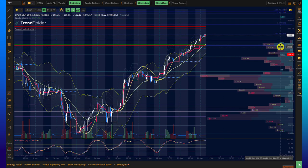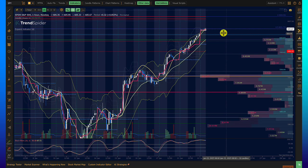SPY has spent the last 4 hours sitting in this range. Is it bullish? Yes. Could the bullish action continue? Yes. Could it also pull back before it bounces? Yes. Where do I think the ideal buy point is? 602. Could it come in and hold 604 and move upward? Look at all the liquidity measures up here near 610. That's pretty incredible.